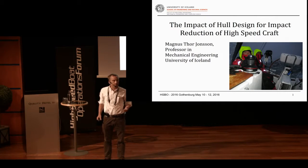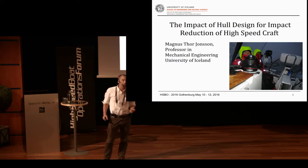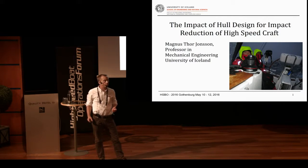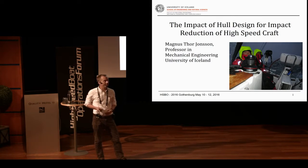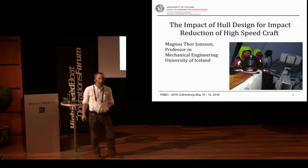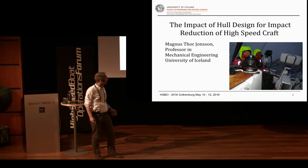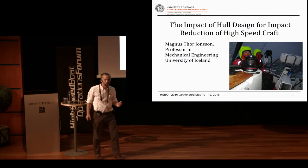I'm a professor at the University of Iceland, and my research field is vibration measurements, modeling, and optimization. My passion is sailing, so when I can combine my passion and my interest in research, then I'm feeling good. There is a picture where I was sailing from France to Iceland, the wind was 25, 30 knots, but the boat speed was only 6-8 knots, so it was not so much vibration or impact load in this case.